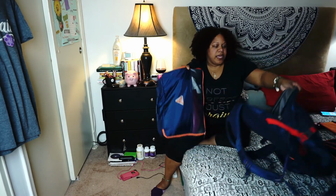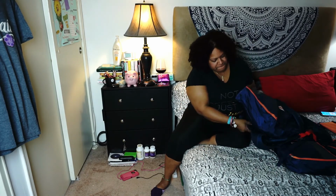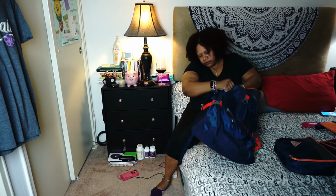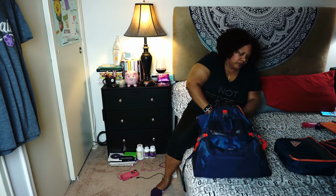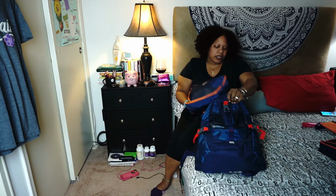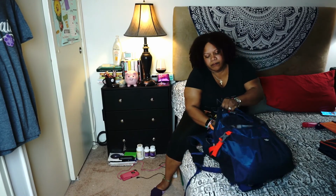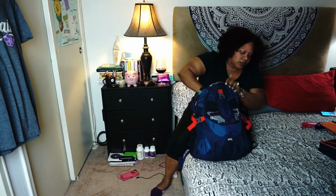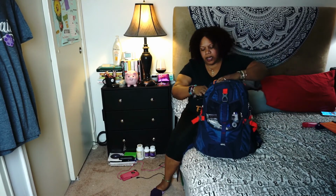Okay, so this is my main bag. We'll stuff this in here. And then my second bag will go into the same compartment. I still have room at the bottom here. Let's see. And then my toiletry bag can go right on top.